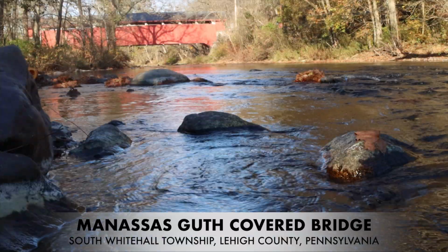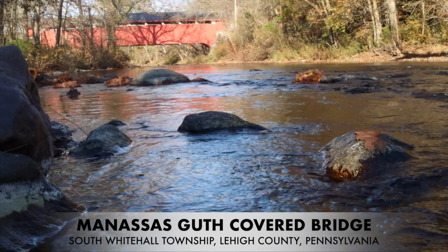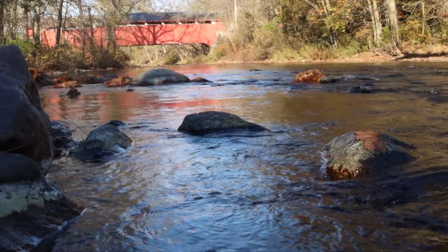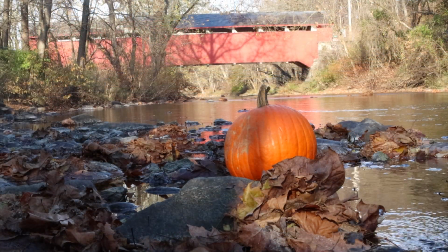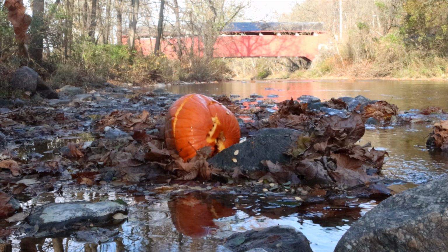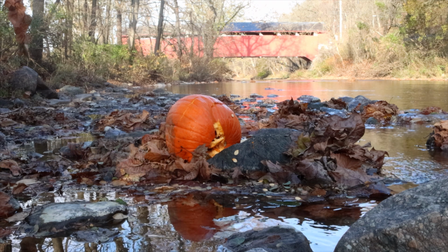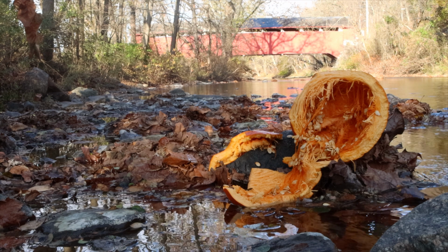When I was at Manassas Covered Bridge in South Whitehall Township, Lehigh County, Pennsylvania, I wanted to create a live-action shot reminiscent of what people saw in the Disney Sleepy Hollow animation. At first I just put a pumpkin in the water, but then I looked through my camera and realized that wasn't enough. The pumpkin had to be shattered. So I threw the pumpkin on a rock and it did split, but the shattered pieces didn't naturally display themselves as I would have liked. So I stepped down and moved the pieces around myself. There you go. Look at that. I like that image. What do you think?